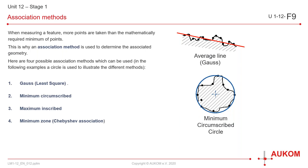So the software is going to go, hey, I have all this data, and I can give you the diameter of which perfect circle, because there are many that it can report. And so these here are the list of the 4 most common association methods that you run across in metrology software. We have the Gaussian or least squared circle that you probably already heard about, the minimum circumscribed and maximum inscribed elements that we can fit to our data, as well as the minimum zone, also called Chebyshev association method.